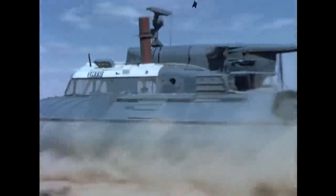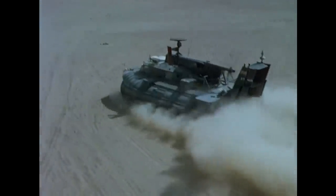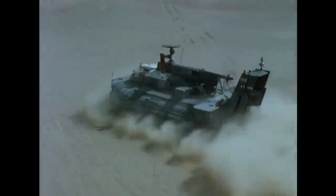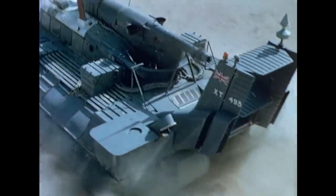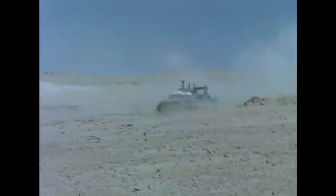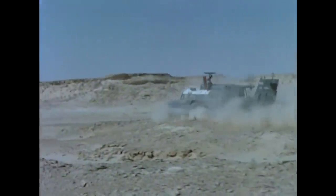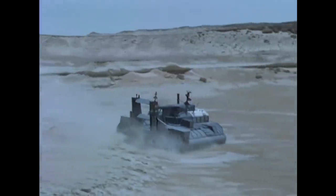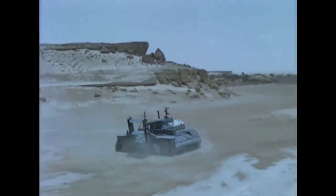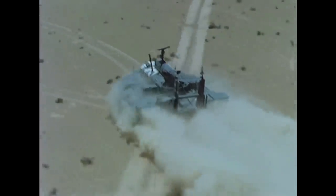They took a 350-mile round trip into the heart of the Libyan desert, over terrain that would destroy any conventional vehicle. The craft was powered by a single Rolls-Royce gas turbine engine. The sand wore down the edges of the skirt and clogged the engine intakes. But these problems were trivial. No other vehicle in the world could have even attempted this incredible journey.